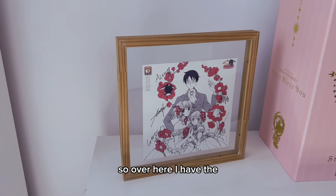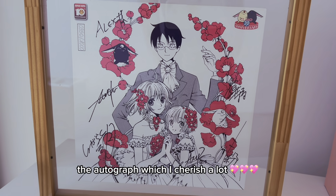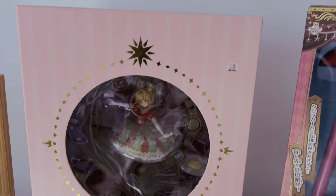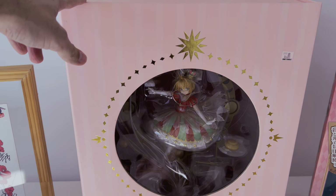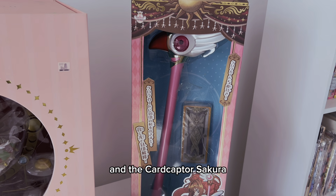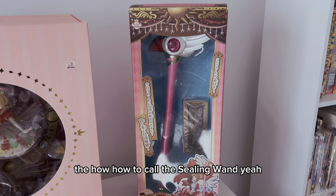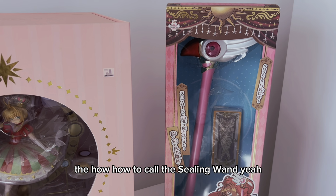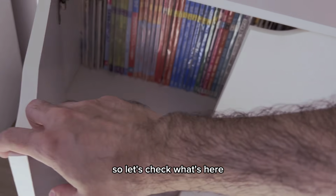Okay, so over here I have the autograph, which I cherish a lot. Some Sakura figure, this one, the Stars Bless You. It's the only large figure that I own. And the Cardcaptor Sakura, the glow staff, how's it called? The sealing wand, yeah. So let's check what's here.